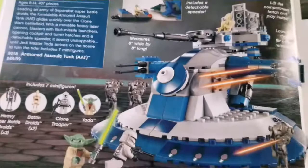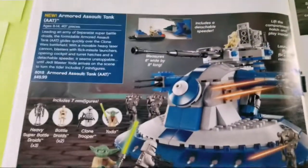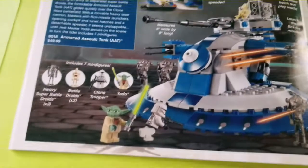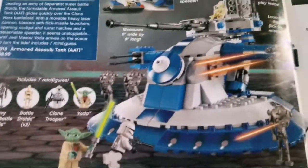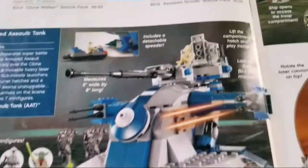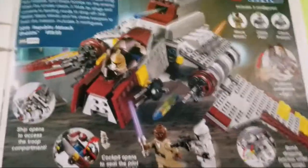This is a cool looking set. I'd actually get this if it came out today. I mean, it doesn't have as many pieces, but it looks kind of cool. You got some good figures here too. You got some Super Battle Droids. You got Yoda and a Clone Trooper. It's only $50 too, so it looks pretty big. Republic Attack Shuttle, good one.